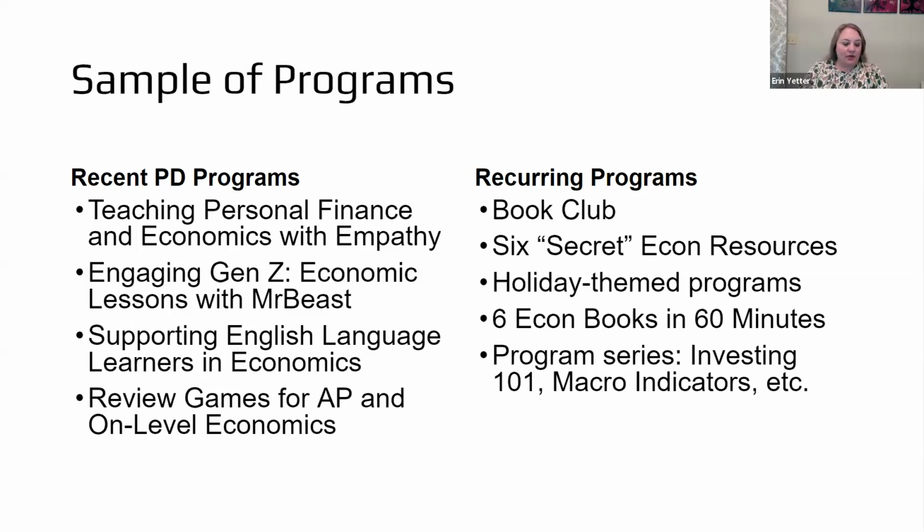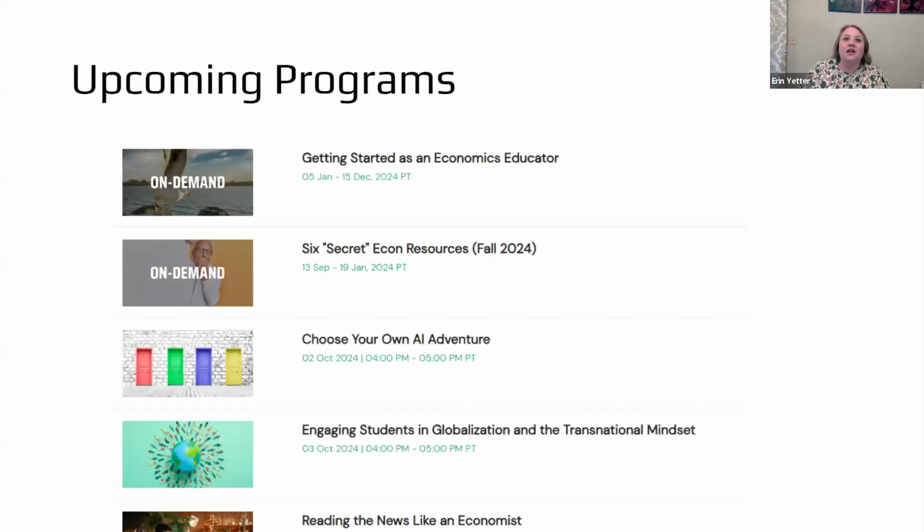This is just an example of some things that they've had going on. And I wanted to point out to you, my lovely librarians, that they have a book club going on. Thought you guys would think that that was cool. And then also 6 econ books in 60 minutes. So they are doing stuff based in literature as well. And then here's some of their upcoming programs. I'm just screenshotting some things that they have coming up.